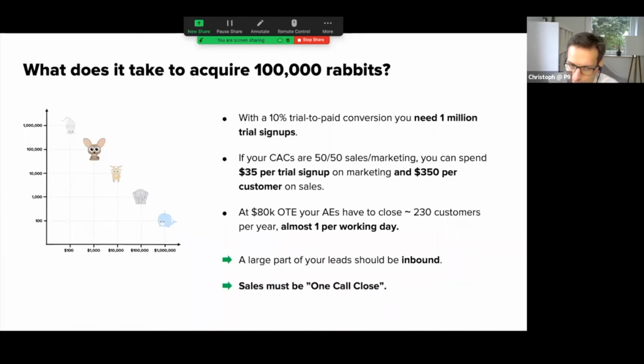And on the sales side, again, if you have salespeople in the US or in Europe, it probably needs to be a very efficient, almost one call close process. But maybe some of you have seen that you can make it work with a somewhat more complicated sales process because you have access to good AEs with lower salaries.